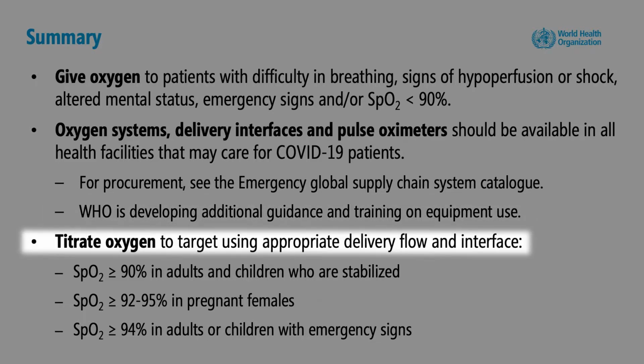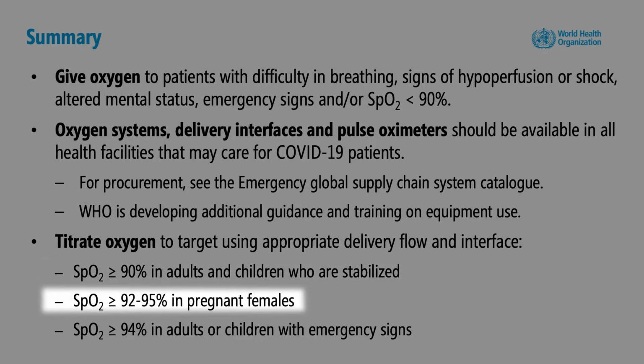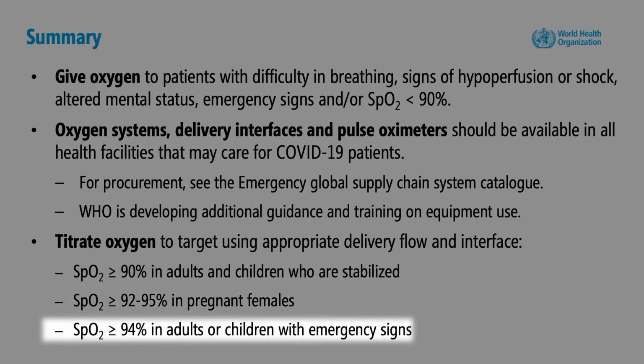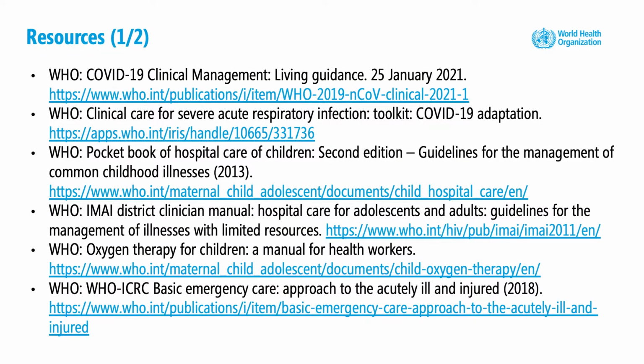Titrate oxygen to target using appropriate delivery flow and interface. Target an SpO2 above 90% in adults and children who are stabilized. Target an SpO2 between 92 and 95% in pregnant females. Target an SpO2 above 94% in adults or children with emergency signs. Listed here are some additional resources for patient care and guidance for oxygen therapy.